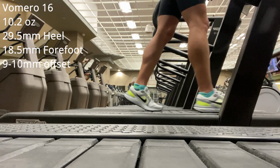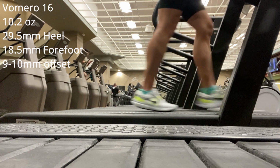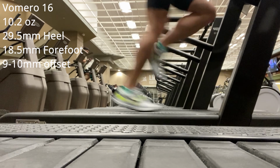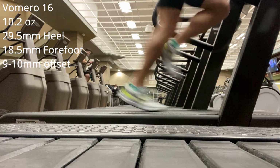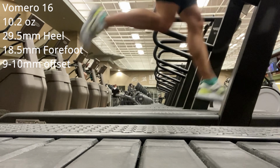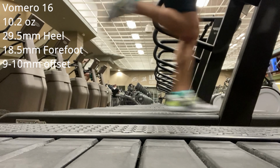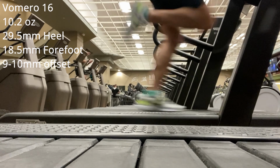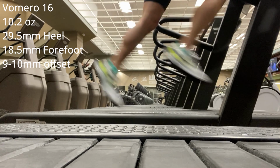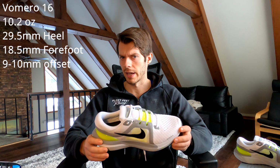So, general specs, of course. In size 8.5, this shoe is reading for me at about 10.2 ounces. And that's a little bit on the average to heavier side. It fits in more with the React and the Pegasus 38 family in terms of weight. Nothing too concerning there as of right now. Other general specs is that the stack height in the heel is about 29.5 millimeters. In the forefoot, it's about 18.5, which does give this about 10 to 11 millimeters in the heel drop, if I'm doing my math correctly. I think it's about 10, actually.